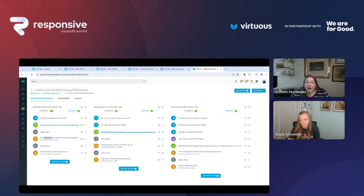So I also want my donors to get a handwritten note from my development director, right? I can actually prompt my gift officer right from the automation to make that handwritten note. So it doesn't necessarily all have to be through those automated touch points. It can also include those one-to-one touch points, right? I also want that follow-up phone call as a touch point there for those society members.